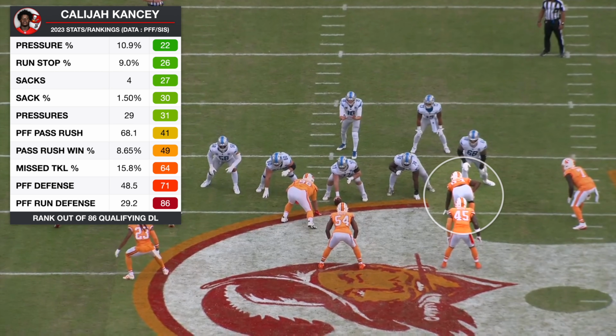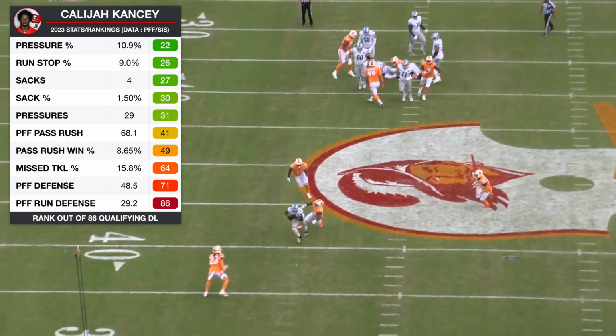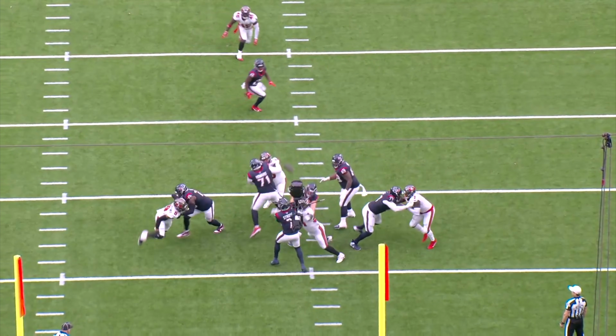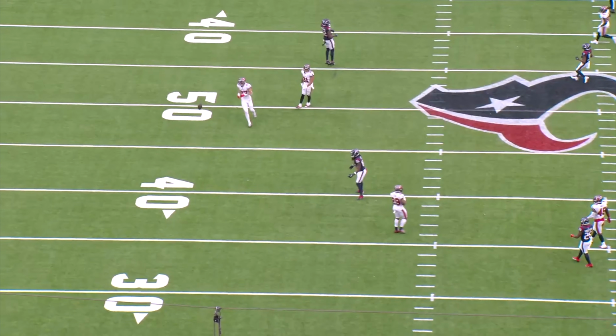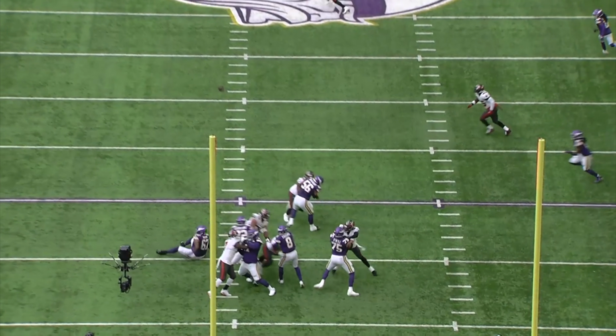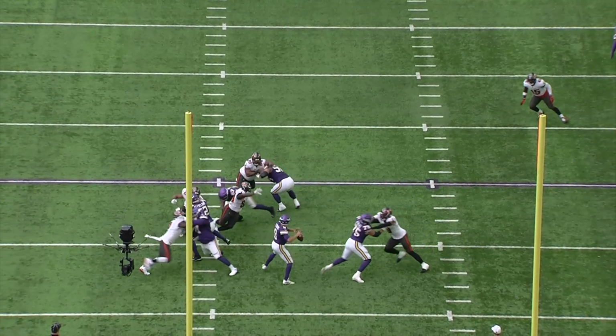He's shown some real juice as a pass rusher, but the run defense is still a major concern for me. He missed weeks 2 through 5 with a calf injury, only played 11 snaps in the first game. I remember week 1 going through watching all the first round rookies, and immediately Calijah Kancey just pops off the screen. Second drive of the game, he beats Ed Ingram with a club swim. I'm like, okay, we got something here.